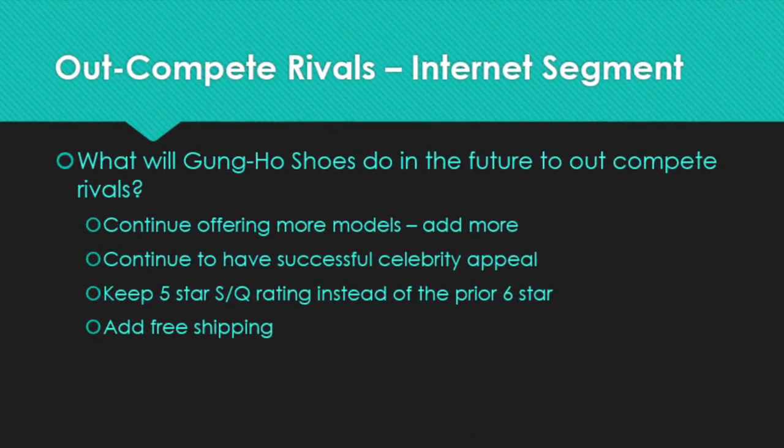In order to beat out the competition in the internet sector, Gung Ho has to continue doing some things like they have in the past. This includes offering a high number of models and actually adding more. We will also continue to have successful celebrity appeal, continuing to bid on more celebrities. Celebrity appeal is one of the strongest factors our company has.